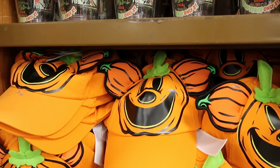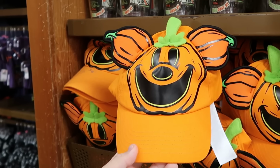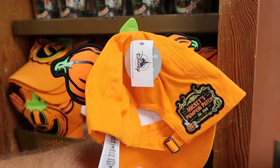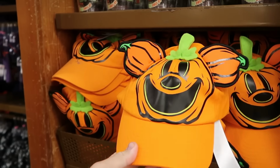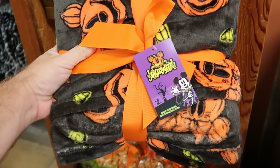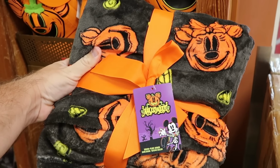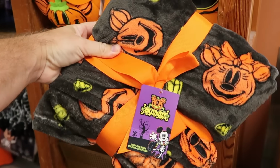Right underneath there is the adult size baseball cap with the Mickey jack-o'-lantern. This one does glow in the dark. The backside has the adjustable strap and then the patch with Mickey's pumpkin patch. Established 1928, originally $30. These are now only $8 a piece, and you can't go wrong with the brand new Halloween throw blankets. A really nice fuzzy design with the Mickey and Minnie jack-o'-lanterns. These are 50 by 60 inches, now only $15, marked down from $45.